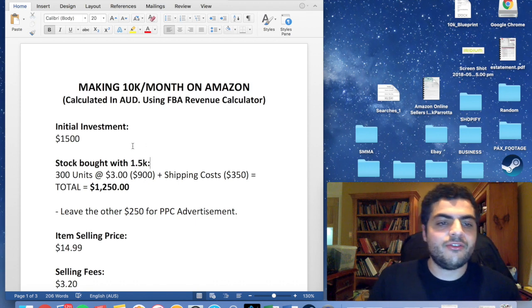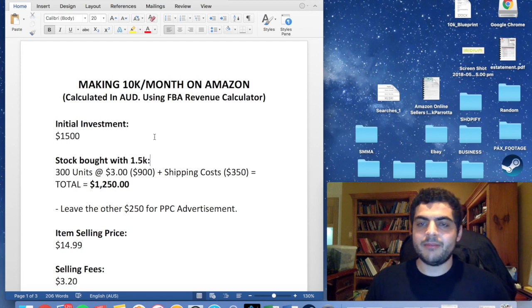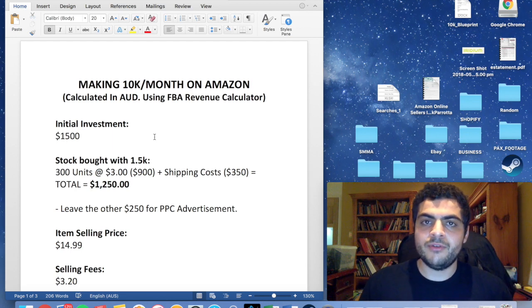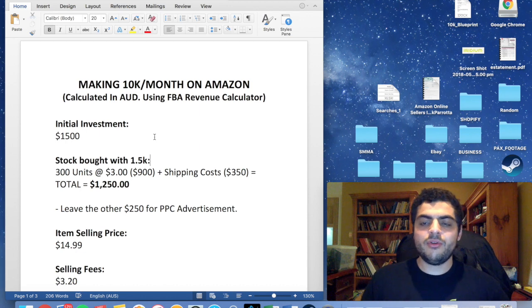So, stock bought with 1.5k. Let's say you found your product, you want to go into Alibaba, and you've negotiated with your suppliers. Just for this example here, this is just a small light product, which I'll show you guys an example of when we calculate the profits in a second. But this is just your standard, not oversized product.